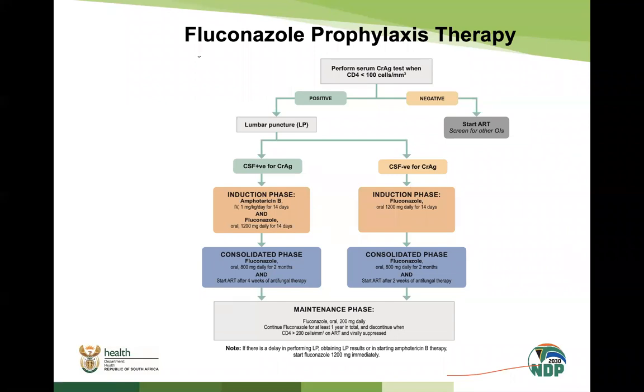And how do you treat this patient? You start them on 1,200 milligrams of fluconazole for 2 weeks. After 2 weeks, you reduce the dose to 800 milligrams for 2 months. After 2 months, you reduce the dose to 200 milligrams daily for at least a year. You should not stop the fluconazole prophylaxis.